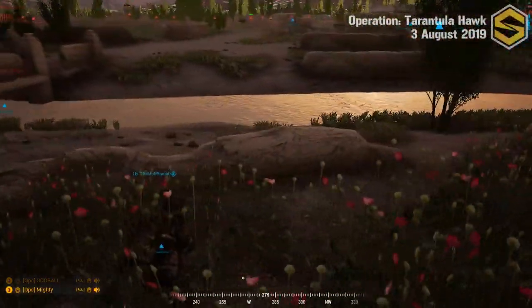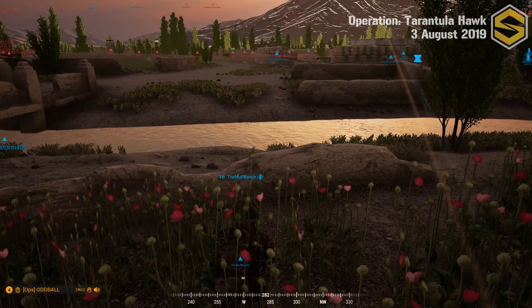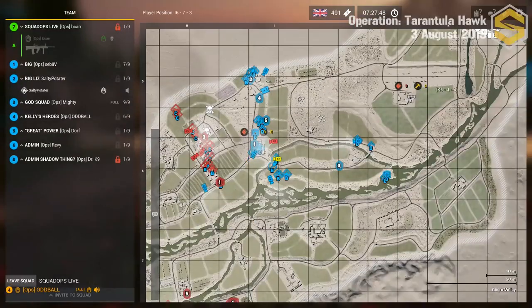Take a look at some of the British positions here as everyone gets ready to push east or west now. I said west over here. This is east. I'm dumb.